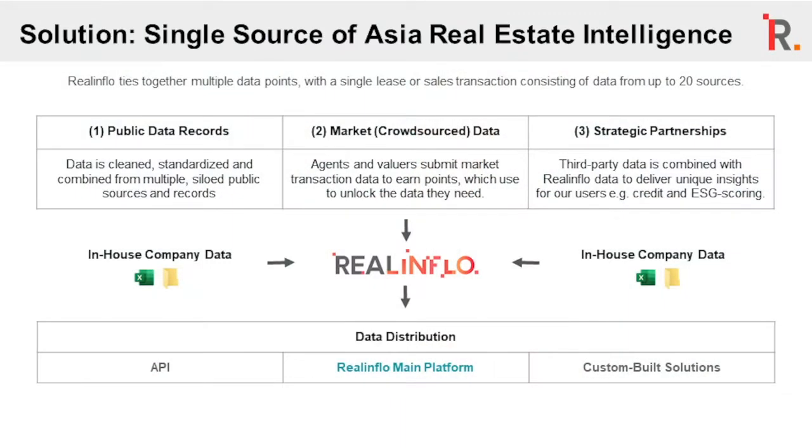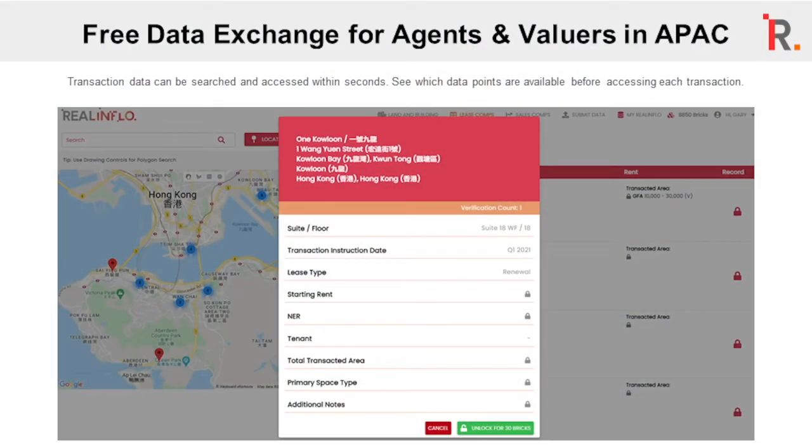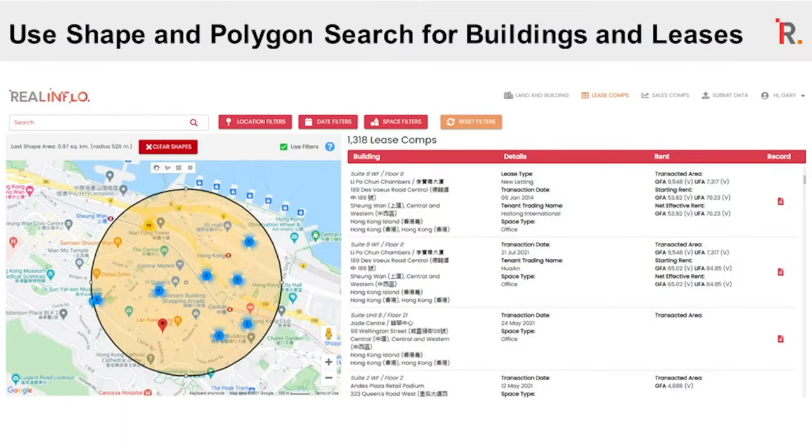Our solution is for Realinflo to create a single source of Asia real estate intelligence. So through our big data algorithms, we tie together data from over 20 sources, including public data records, market crowdsourced data, data from strategic partnerships, and also in-house data to distribute through our main platform, custom-built solutions, and also in the future through API. So our free data exchange is for agents and valuers located anywhere across Asia, and we have a unique in-platform currency where you earn points, or what we call Realinflo bricks, to exchange data within the platform. In our platform, you can use shape and polygon search to search through granular building data.